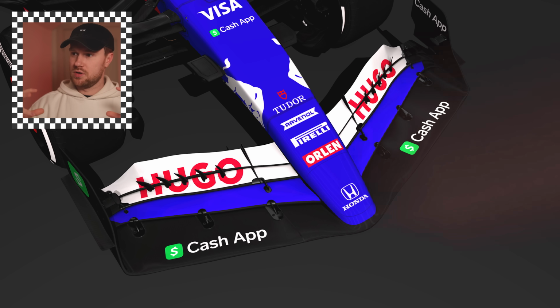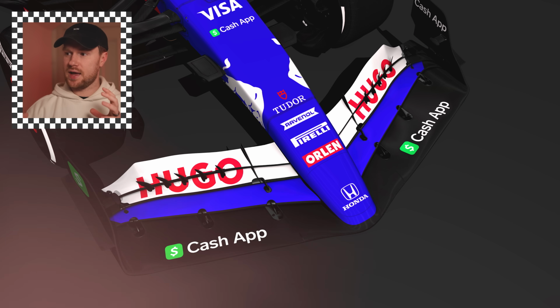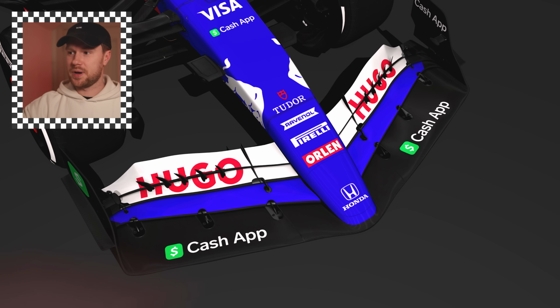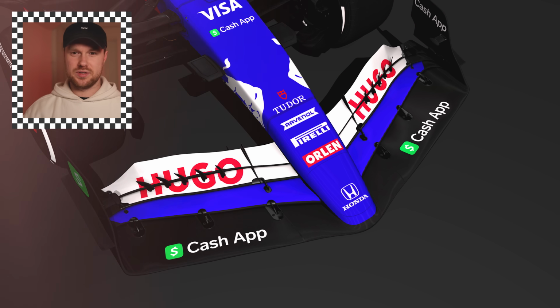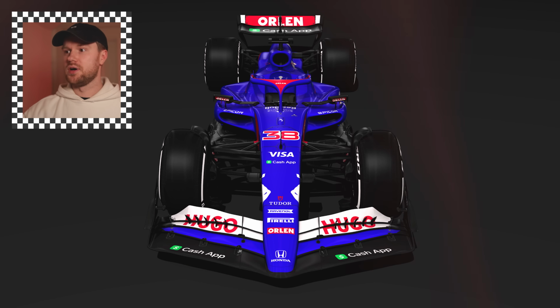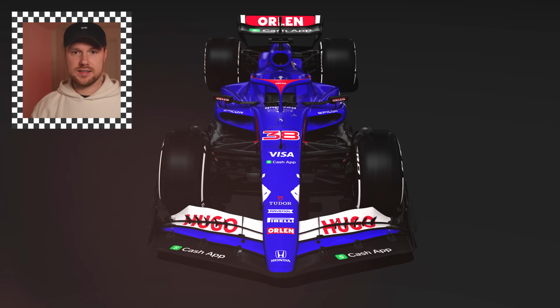We've still got the 2 red balls on the side, which I think is really nice, but then I've put Honda on the front instead of HRC, first of all, because HRC is Honda Racing something. Having the full Honda logo on it is a much more Toro Rosso throwback for sure, but also everyone knows what Honda is. No one knows what HRC is. Big Orland, Big Pirelli, Big Ravenel, Big Tudor, then Cash App and Visa living on their own higher up, and then the number 38 shining as per.